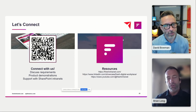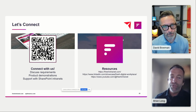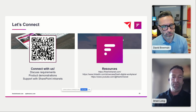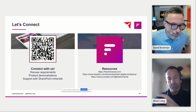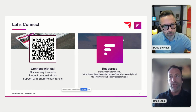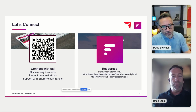I'll add in. Here's a slide on how we can further connect. But this is obviously from what you haven't seen, and some of you have maybe seen a little bit of the Fresh Intranet solution layered on top of SharePoint at the conferences. But in general, it takes a lot of effort to get to the point where you start day one with a Fresh layer on there, right? I mean, we at Advania spent 12 years developing this solution.